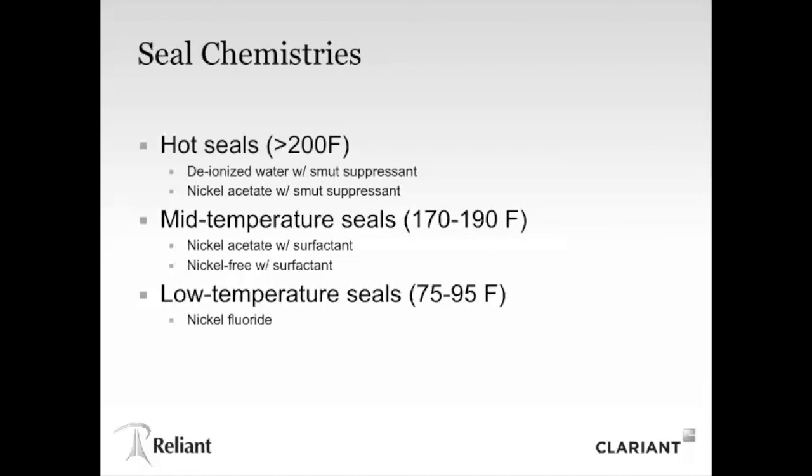Pros with using a low temperature seal: it does have a very long bath life. So while the hot seals are meant to last a few months, maybe 6 months at best, a low temperature seal can last a year or even longer. This means lower costs when it comes to remaking up that bath. It also requires little to no heating, which is great. That means lower costs during the operating times. And we also see decent seal quality and dye bleed results.